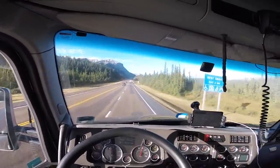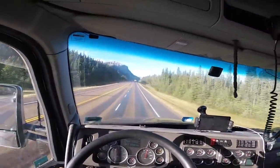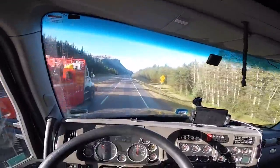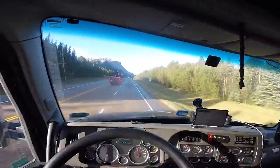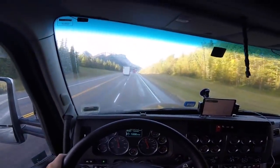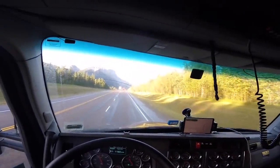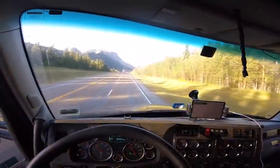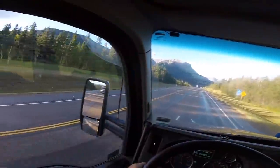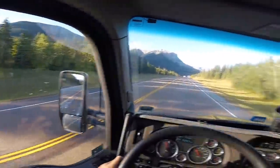Constant up and down, and I wasn't able to get fuel. I know in Canada, Petrol Pass, you need a special Petrol Pass fuel card to buy fuel. And so yesterday I called them because I was looking for parking, right? I called them. They were open.